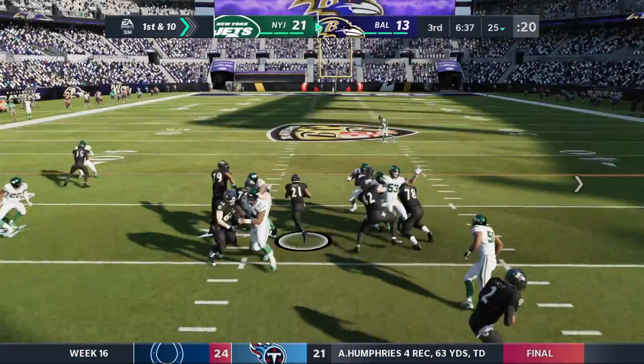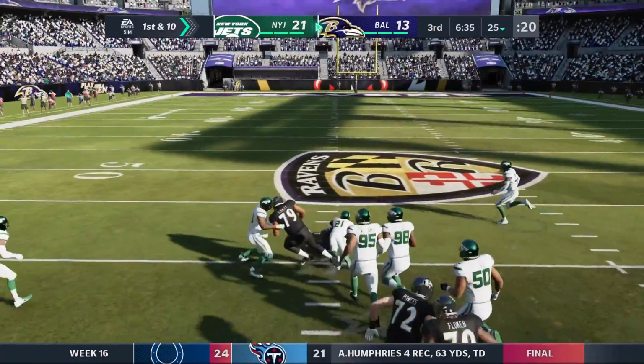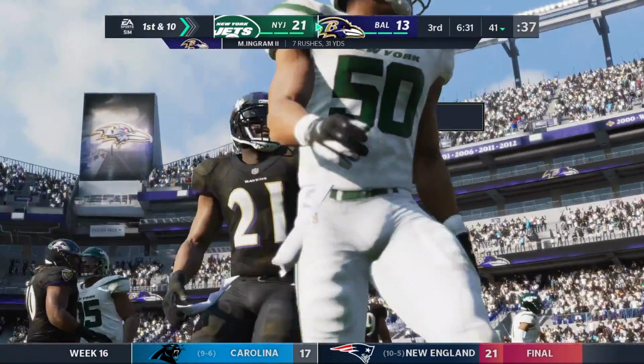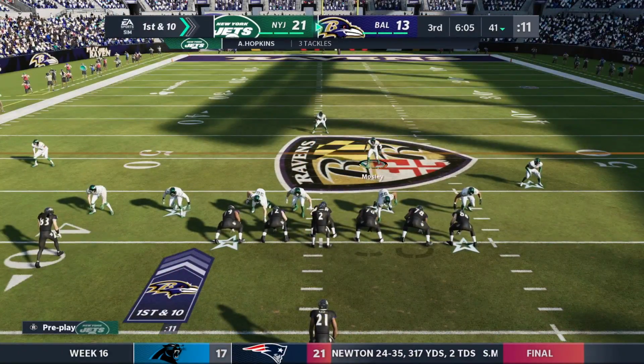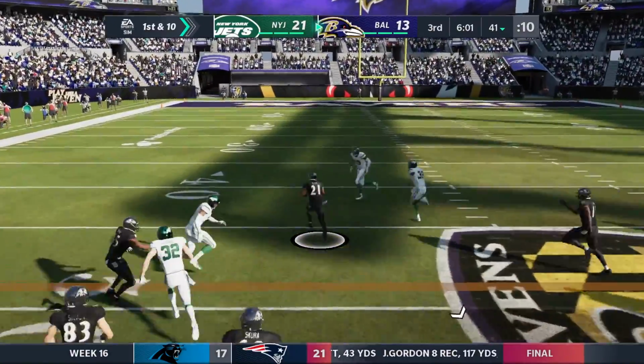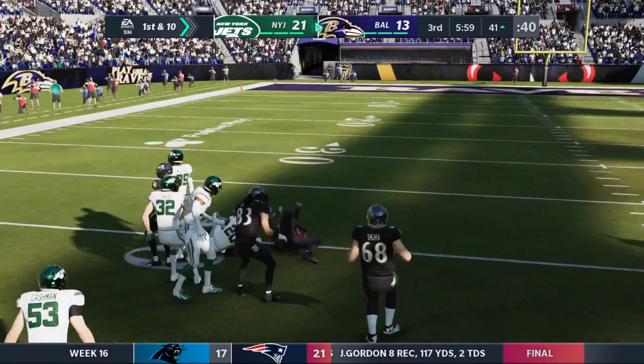So it looks like Lamar Jackson, they're going to keep him out for the rest of the game. No further details, as we'll have to see after some scans and some tests and see what comes back. As it looks like the rookie, or the second-year guy, Huntley, hands off to Mark Ingram, and he picks up a nice gain of 15.